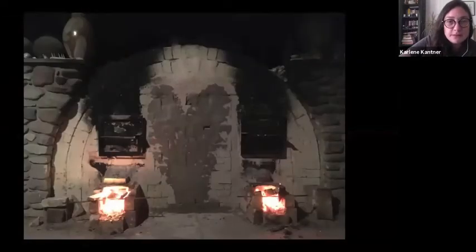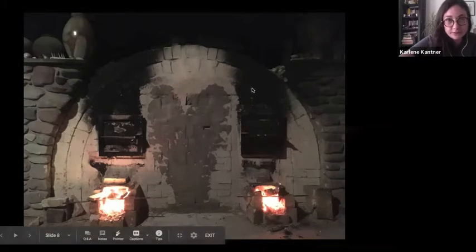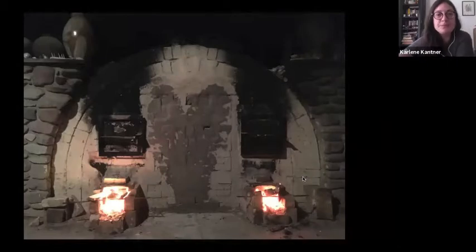So this is a kiln that I used to fire in Montana. I'm just going to show some quick images of this kiln because it was super formative in my ideas of work and process and time. It's a large style anagama. And I was firing this kiln when I was working on my BFA year, teaching part-time, interning at the Clay Studio of Missoula.